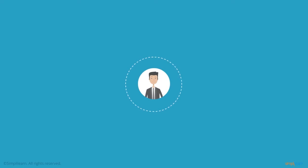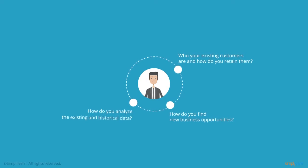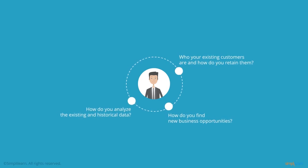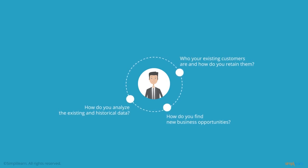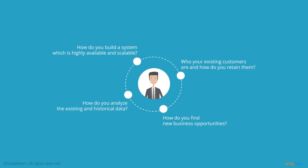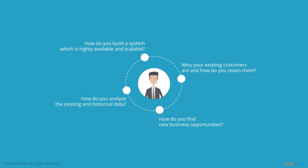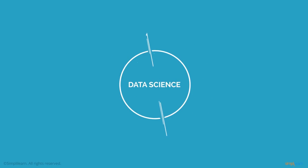Have you ever been asked by your stakeholder who your existing customers are, and how do you retain them in this competitive market? Or how do you find new business opportunities? How do you analyze the existing and historical data to offer some new line of data-driven products and services? Or build a system which is highly available and scalable by analyzing the server logs and understanding the issue patterns? Well, data science is the answer for all such questions.